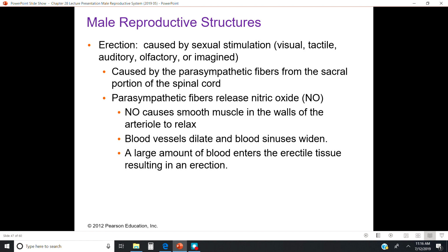So it turns out that the autonomic nervous system is important here. The erection is actually caused by the parasympathetic nervous system coming from the very tip of the spinal cord, the sacral spinal cord. That's where the nerves come out to go down and cause the erection. The parasympathetic fibers release a neurotransmitter known as nitric oxide. What's important is the nitric oxide causes the smooth muscle in the walls of the arterioles to relax, and now blood starts to accumulate in the erectile tissue. As the blood enters the erectile tissue, it results in the erection.